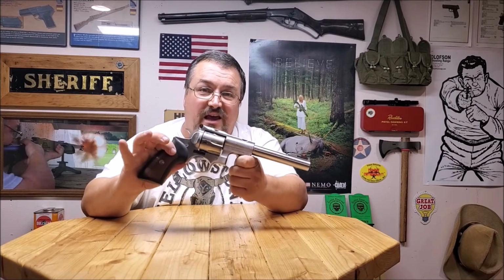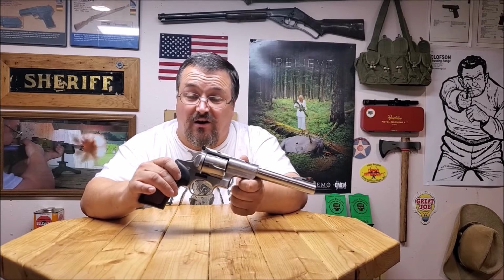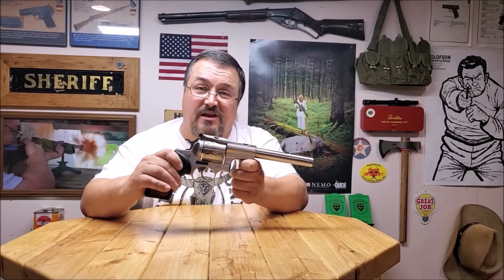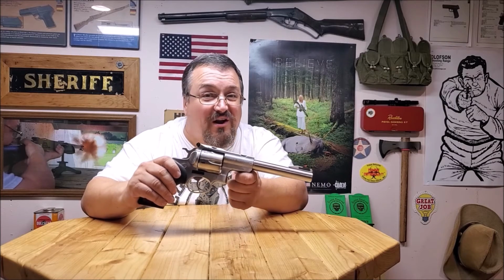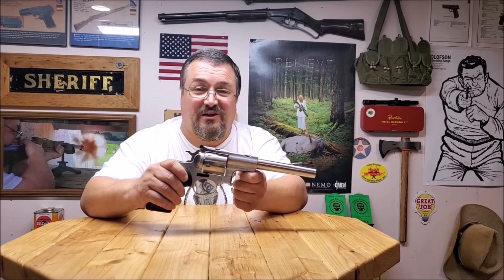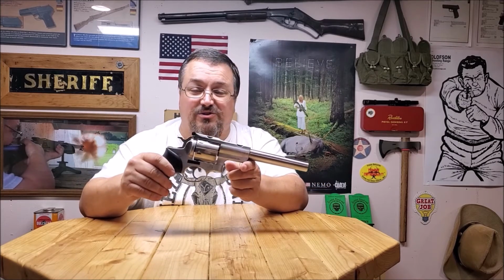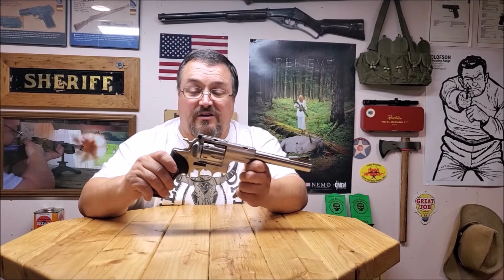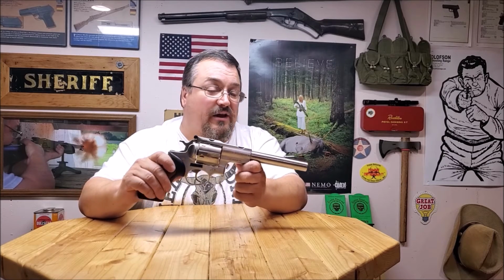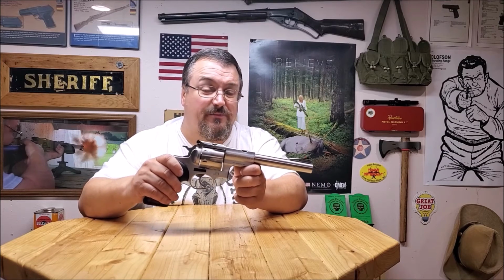44 Magnum in this heavy gun is comfortable enough to shoot and shoot a lot of. Something like a 454 Casull in this, I'm not sure you get a whole lot of rounds off before your hand starts really hurting. But this one I can go out and recreational shoot, hunt with it, and 44 Magnum is plenty of power, and it's comfortable enough to shoot continuously for me.